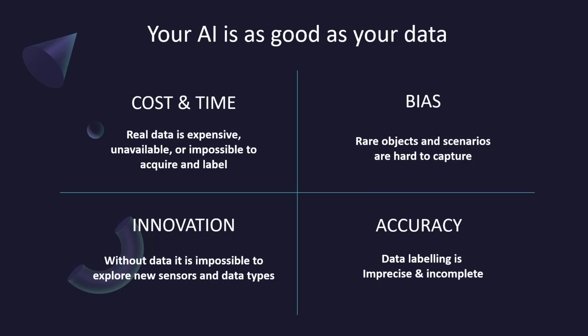All data sets have bias, but real sensor data sets definitely have bias in the sense that you can only train for what you can capture. In the case of some customers who want to have data sets for digital twins or future sensor systems that don't yet exist, they're unable to innovate simply because they cannot acquire real sensor data. And of course, most of our customers rely on human or automated labeling processes, which tend to be imprecise and incomplete. And in the case of things like X-ray or SAR or other non-visible spectra, humans are pretty bad at labeling some of those. So in those cases, accuracy can be even lower.